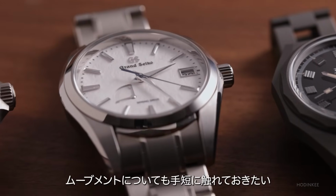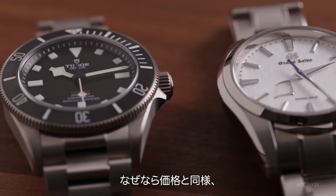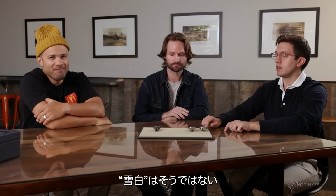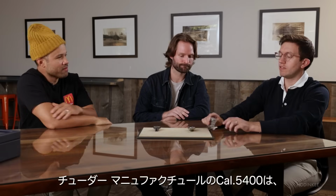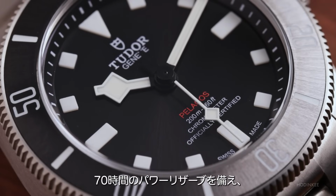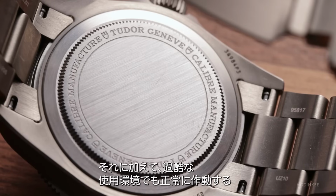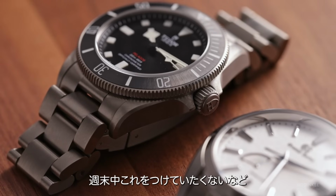I wanted to get into the movement real quick. I'll start with mine. Again, just like the price, I think the movement in mine offers something that yours don't. For example, fully mechanical, chronometer certified. The Zenith is not chronometer certified. So this is the Tudor manufacture caliber 5400 in here. It's got about 70 hours of power reserve, clean, no date, chronometer certified. Beyond that, you're gonna beat this thing up and it's gonna keep on ticking. Why you wouldn't wanna wear this all weekend, I can't even fathom.